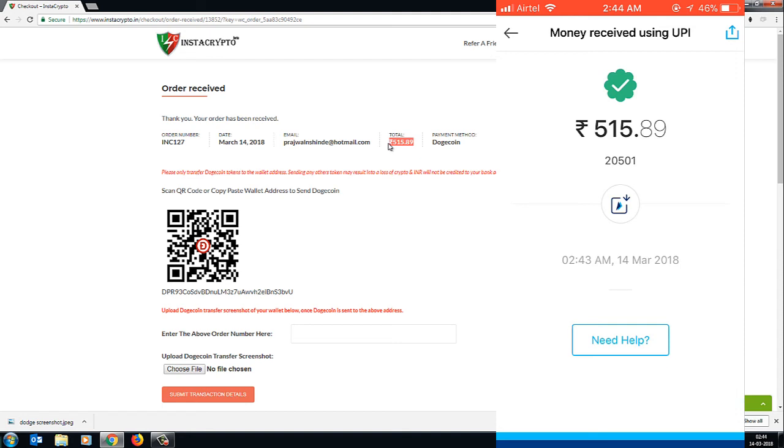So that is basically how you sell any crypto on InstaCrypto. The procedure for selling remains the same, irrespective of whichever crypto you sell on this exchange.